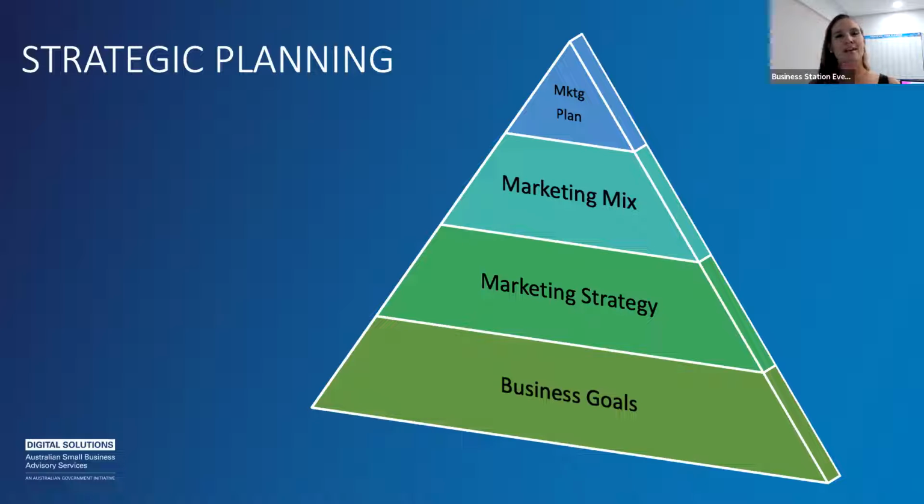So to define all those strategic planning elements of your business, have a look at the pyramid that you see on your screen. Your marketing strategy has to align with the overall business plan and your business goals. It then defines the marketing mix, which is really your product, your price, your place, or your distribution, and your promotion. And then the marketing plan is very simply the implementation of it all. So that's just allocating your marketing resources, implementing the individual activities and obviously budgeting for them at the same time.